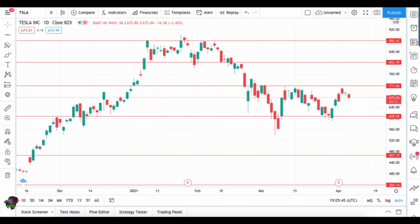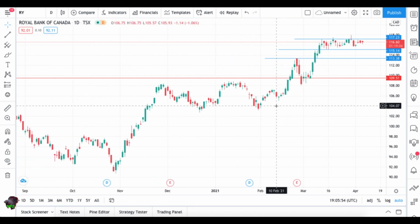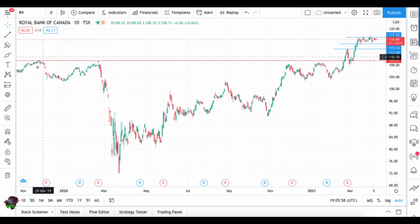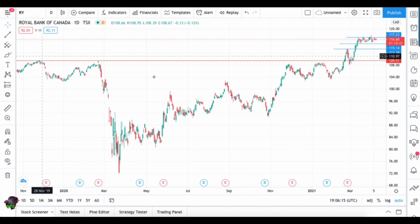Okay, let's move on. I'm going to move on to Royal Bank, and we can see what happened here. I'm going to clean this blue line here because it's very confusing. I'm going to show you why. Because before, on the weekly chart, we can take a look at these two peaks right there. You can see one here and one here, and that was on the weekly chart. That was the area of resistance. The market came twice very close to that area. That's why this red line is located right there, because it's showing what happened on the weekly chart.